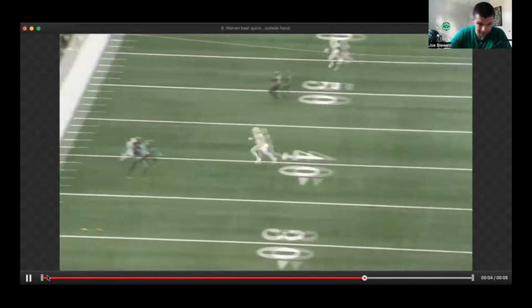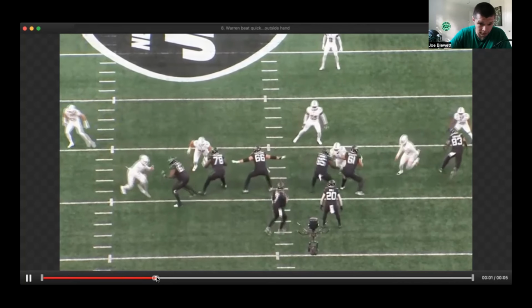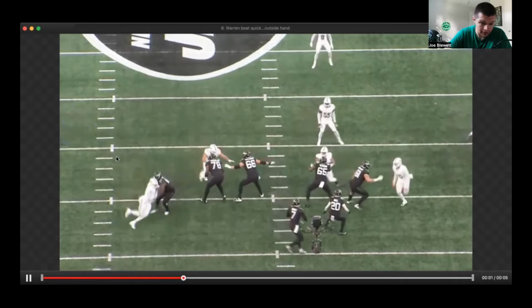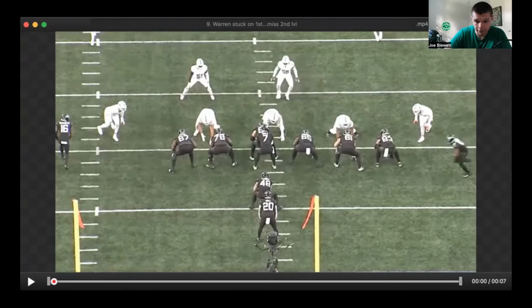Lots of hit. Again, just reaching for contact. Reaching, not a strong base, not a strong punch. Beat quick, let up a hit. Okay. Warren's stuck on first, missed second level.